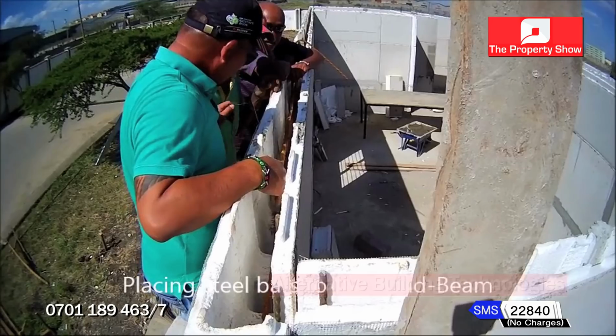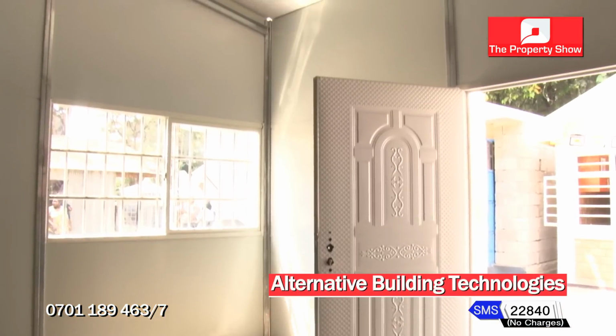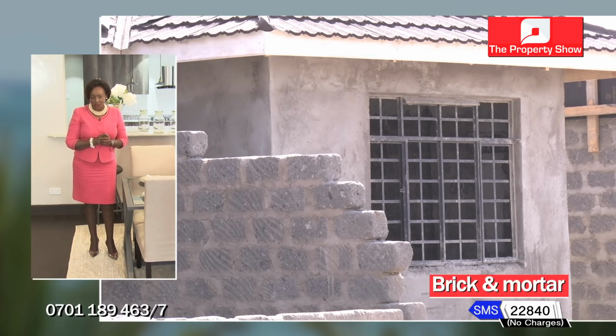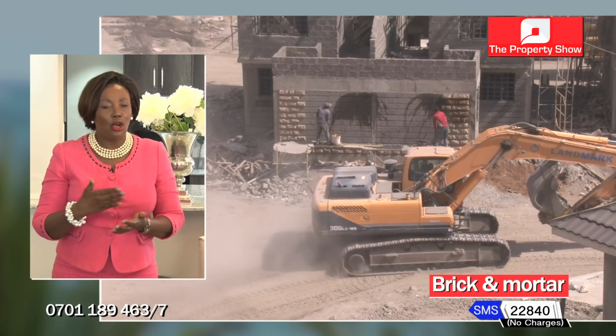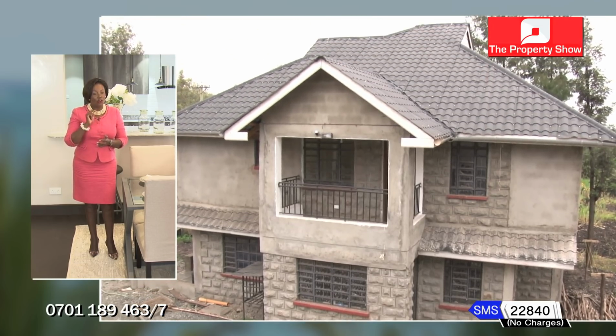Today, we look at different alternative building technology options available in the market. Let me start with what we all know, the traditional brick and mortar option. This method takes a longer time to build, with certain steps that cannot be postponed or done faster.